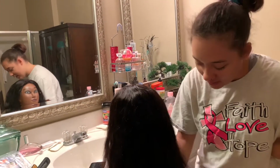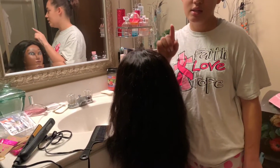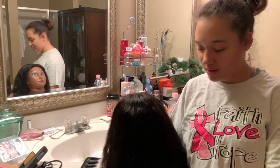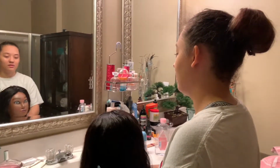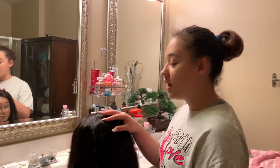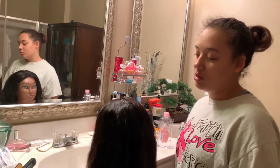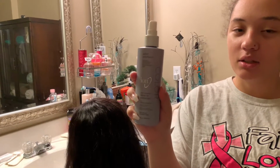Okay, but like I said, this is what it looks like. So I got my inches wrong. I had an 18-inch frontal, an 18-inch bundle, a 20-inch bundle, and a 22-inch bundle. But anyways, like I said today, my head is bent, honey. We're gonna blow dry, we're gonna flat iron it, and I'm gonna show y'all how I blow dry and flat iron it. I'm not gonna put anything in the hair. I'm just gonna use the blow dryer and the flat iron. I think I do have leave-in protector. I have this Ion Color leave-in protector.